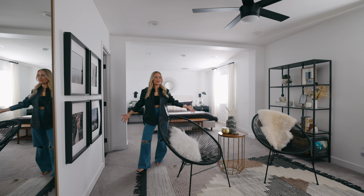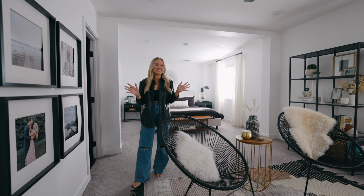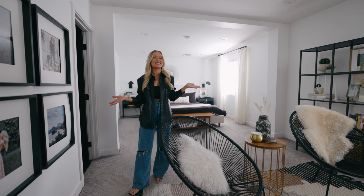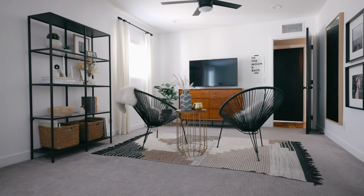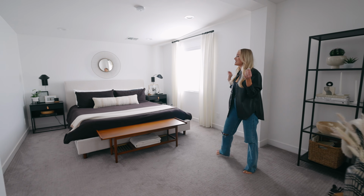This is our bedroom, and as you can tell, it's freaking huge. Great thing to have, but also kind of wasted space, but it is really nice that we have all this square footage in here. So we've got this living area that we never live in, but it's really nice to have. And then back in our bed, it's just a nice oasis.